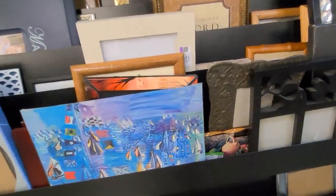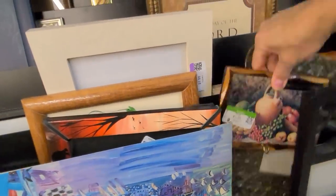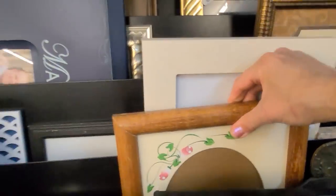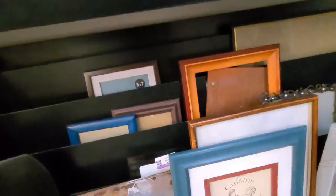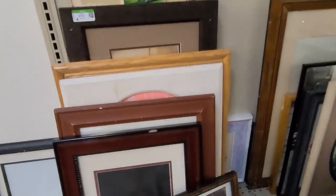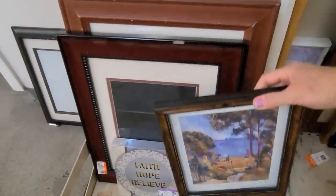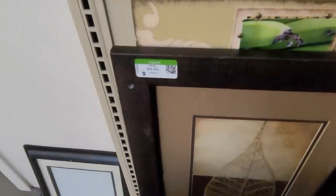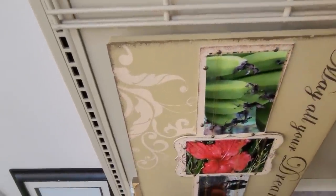I'm looking for original paintings here. Most of these are prints and canvases. Let's keep going. Little chicken art. Into the big frames and mirrors. Taking a look for original artwork, vintage frames, which again are very, very expensive, as are the mat boards, if you go to buy them new or you have pieces professionally framed.